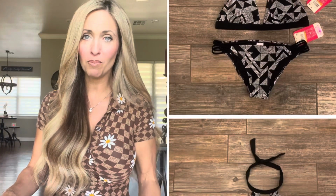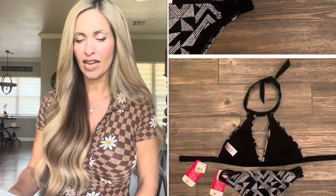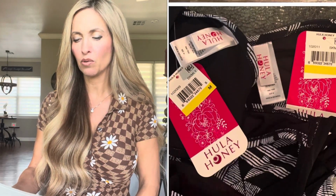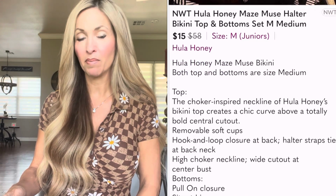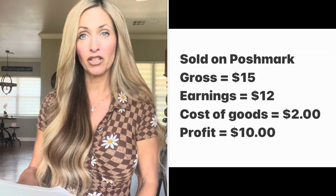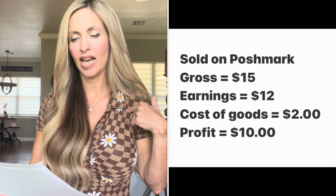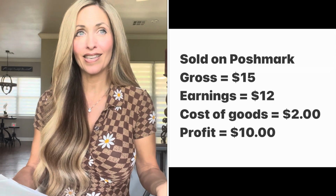An example of one of them, I've had this swimsuit. I listed it in October of 2021. I have sold so many of them in all different sizes. This was the New with Tags Hula Honey Maze Muse Halter Bikini Top and Bottoms Set Medium. It sold for $15. My earnings were $12. I paid just $2. So on this set, $1 for the top and $1 for the bottom. And my profit was $10. So I think that's great.